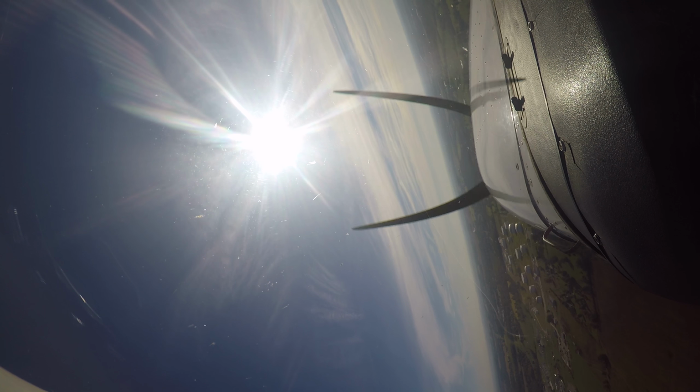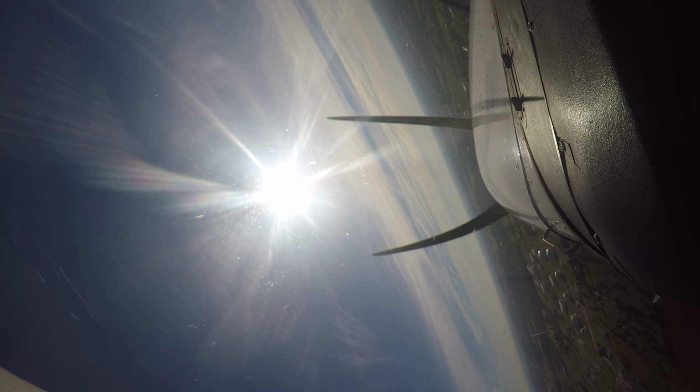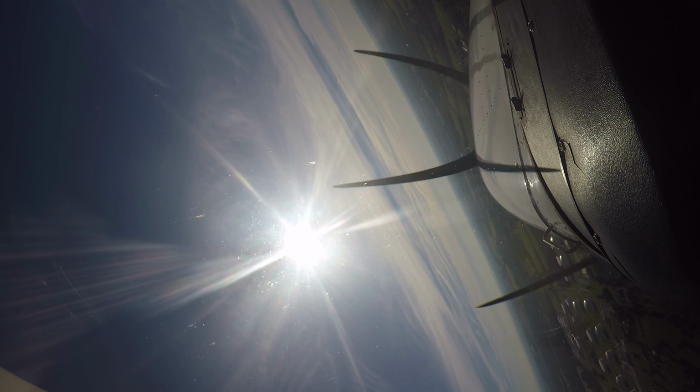University traffic, Warrior 74 Uniform 6. Warren County traffic, this is Cessna 555 Foxtrot November, turning right downwind for 01, Warren County traffic.